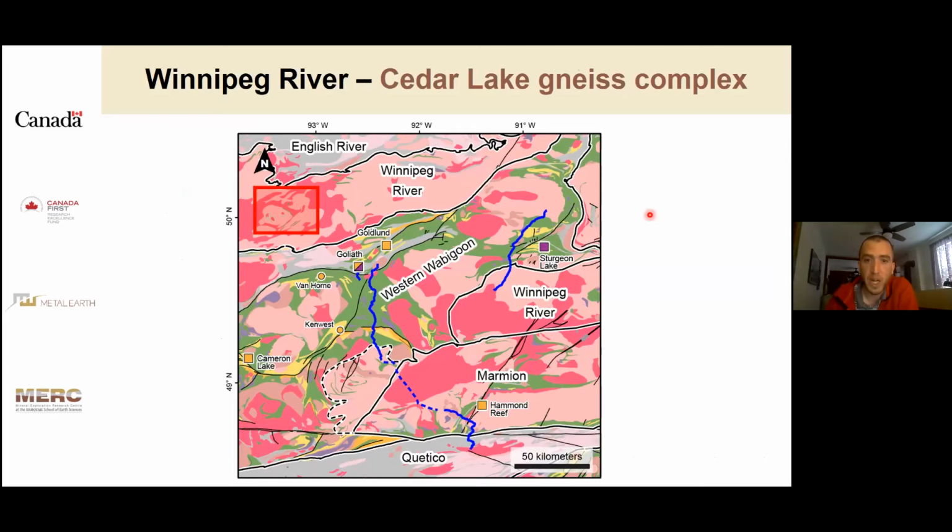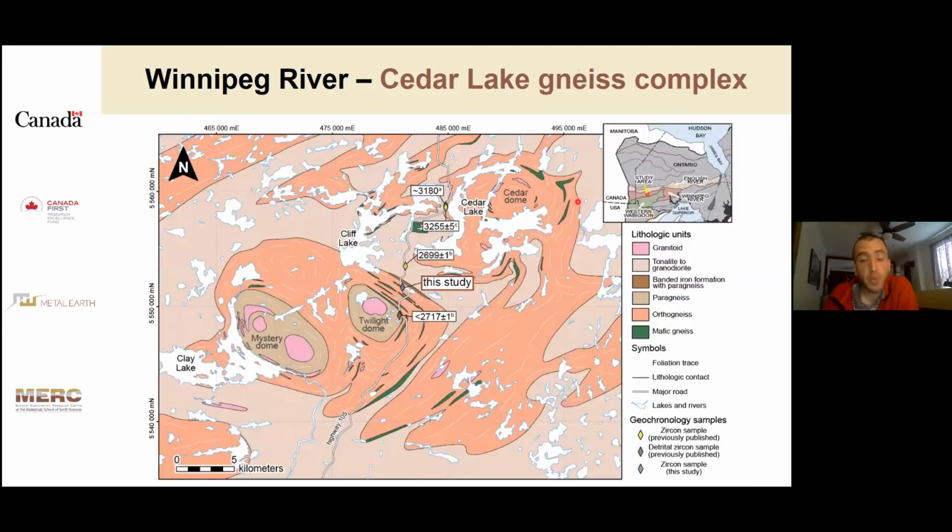In part, we went here because some of the oldest ages in the entire region come from this area. So back in the 80s and 90s, Corfu and Davis and others started finding these Mesoarchean ages of about 3255 in the Cedar Lake gneiss complex.